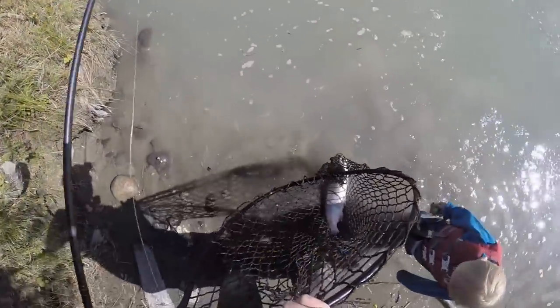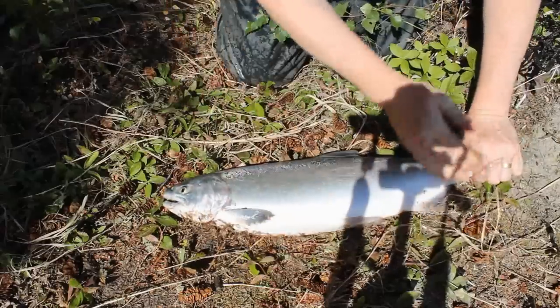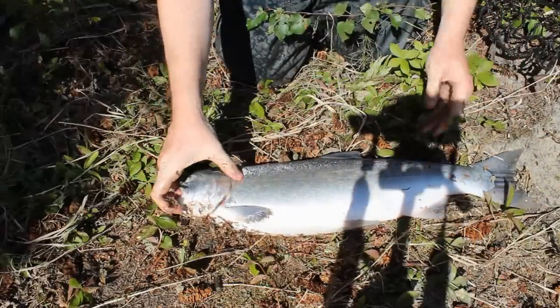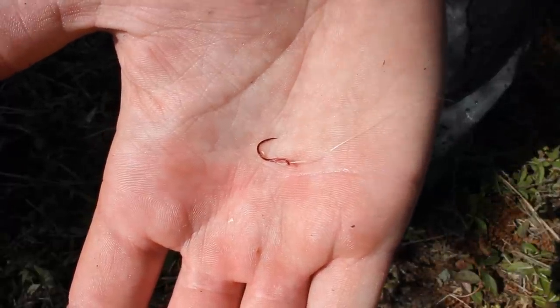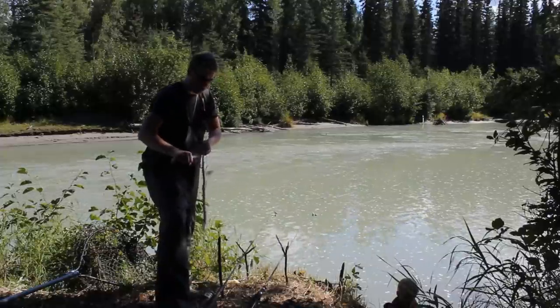Yeah, look at that. That is a beautiful silver. Not a big silver, but dime bright and loads of fun to catch on that ultralight rod. Absolutely fabulous eating. And you can see here, number 10 hook. The only reason why I got bent is bending it, getting it out of the fish's mouth.